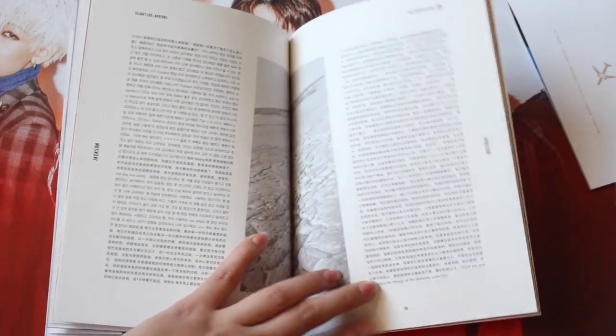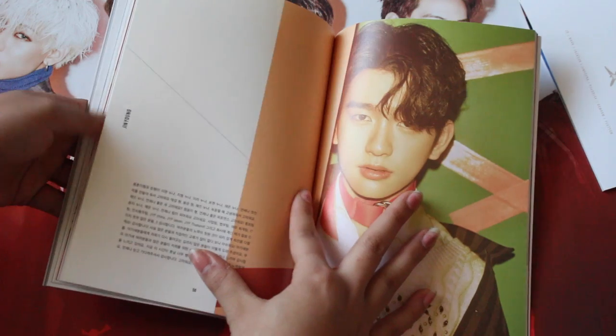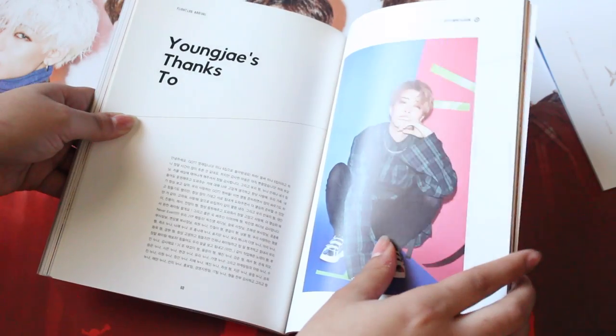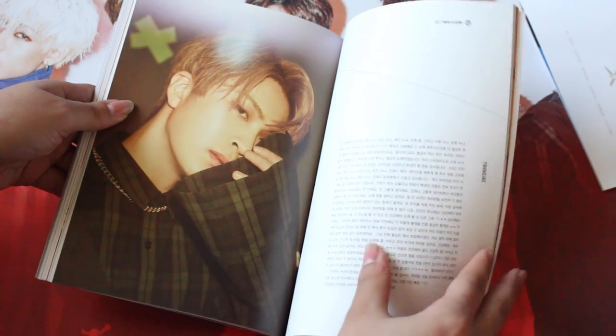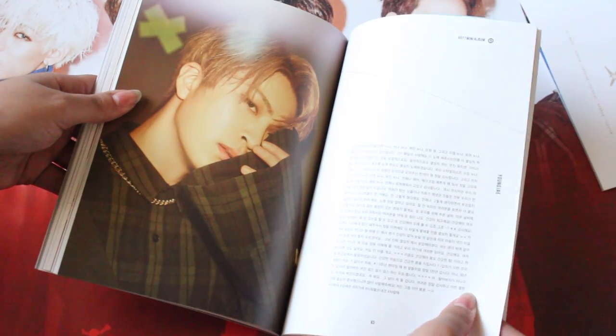He translated to Chinese, bro. Yeah. Okay, here's Jin Young's thanks too. Have you ever heard Jin Young speak English? It's beautiful. Oh, see, he wrote the second most amount so far, but not lower than Jackson.